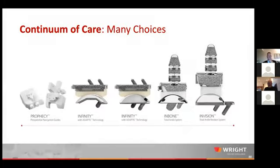I would tell you though that when you're talking about total ankles, that implant choice is a cautionary tale. And as we've gone through this process, and Bob and I have been part of a very active ankle design group, we really felt like all of these implants fit into the continuum of care that the complex patients with ankle arthritis need. Prophecy, I think, is essential for so many things.